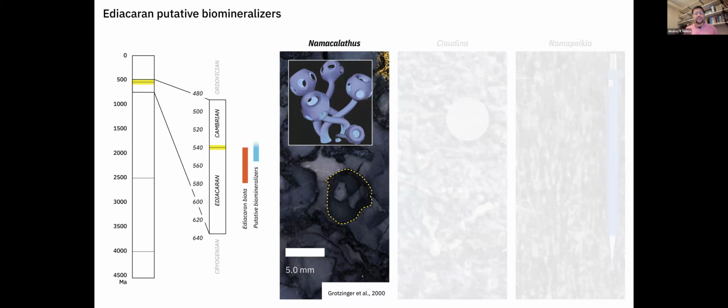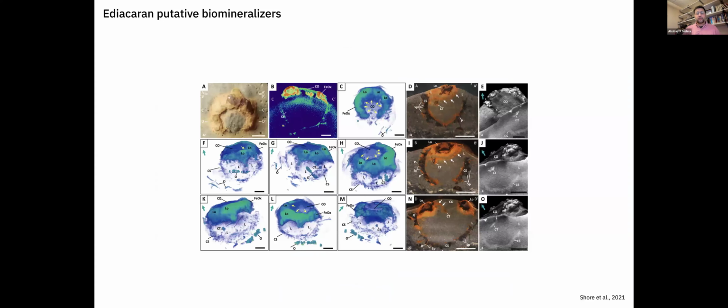I'm going to tell you that Namaqualathus has been reconstructed in 3D by John Grotzinger and Wes Waters in the 2000s. This is what their reconstruction looked like. Essentially, it's a goblet-shaped organism that is relatively flexible. More recent work by Shore and others has demonstrated that there is at least some pyritized soft tissue in there. So these are three-dimensional reconstructions using X-ray CT of an exceptionally preserved sample. And the idea here is now we know Namaqualathus to be a Lophotrochozoan. The actual growth habit is still something that we might consider and think about.